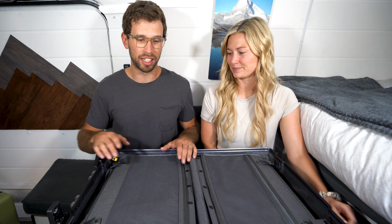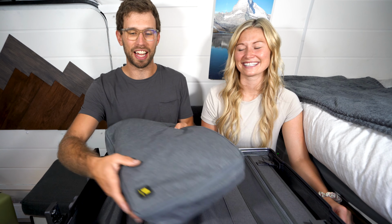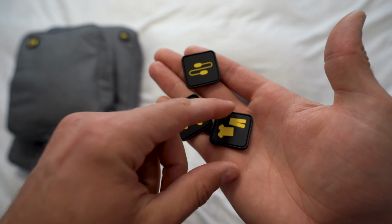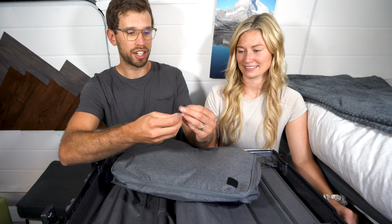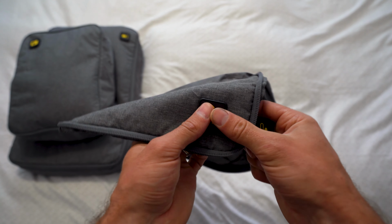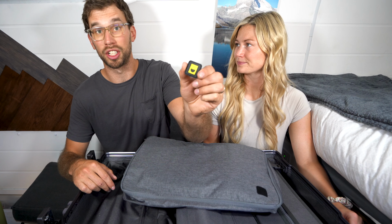This layout is a little bit different from Kaylee's. I have the packing cubes in here that Level 8 sells, and these have been really nice. They come in a whole bunch of different sizes, and they also have these little Velcro tags that you can use, with different markings on them. Depending on what you put in your bag, like this one is a little washing machine for dirty clothes.